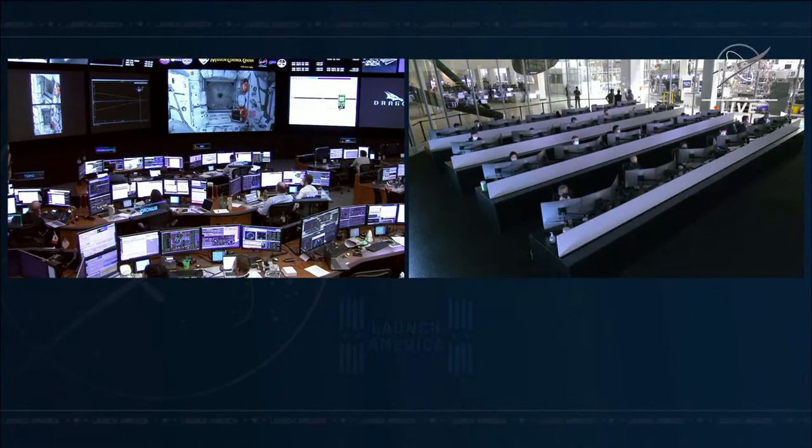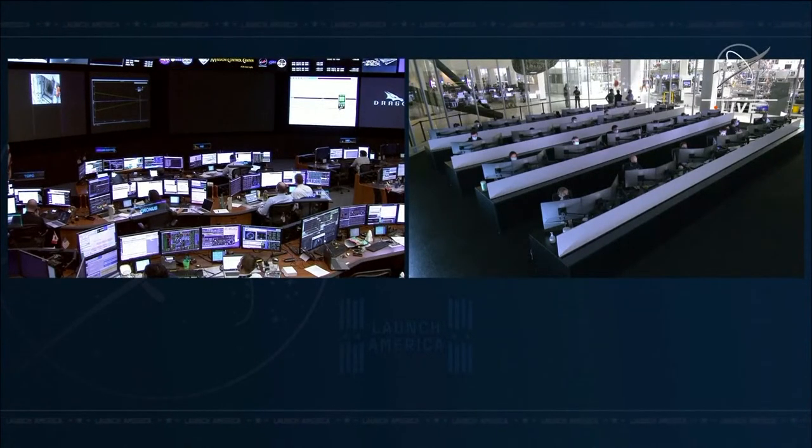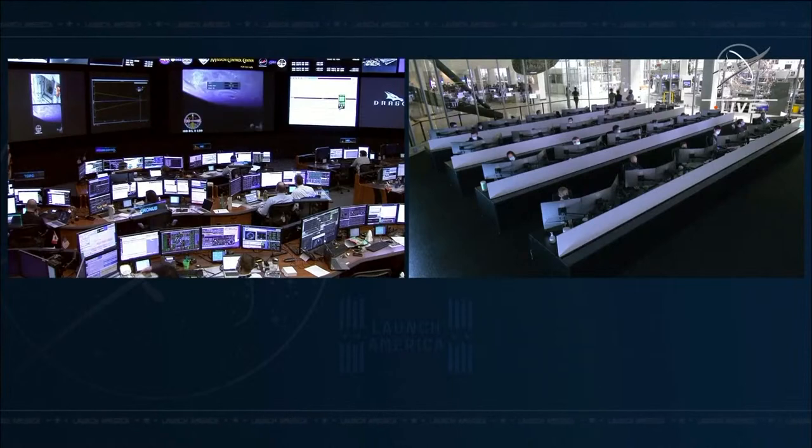And on the right-hand side of your screen is a view of Mission Control in Hawthorne, where flight controllers will look after the Endurance Dragon and its systems. Dragon will be configured for a long-duration stay aboard the space station now that it has successfully docked, eventually being configured for a quiescent mode, and will remain there for 6 months.